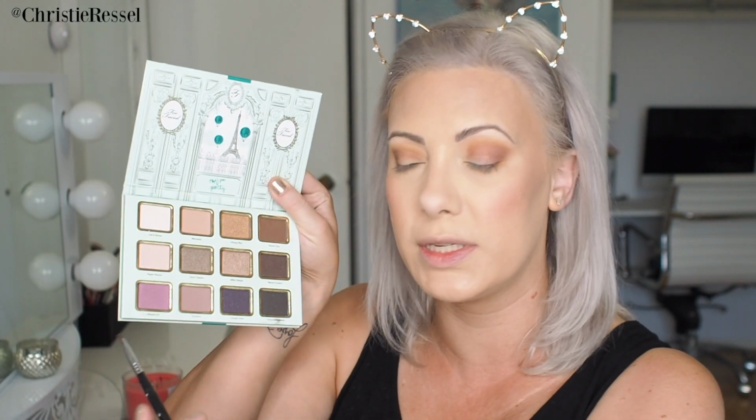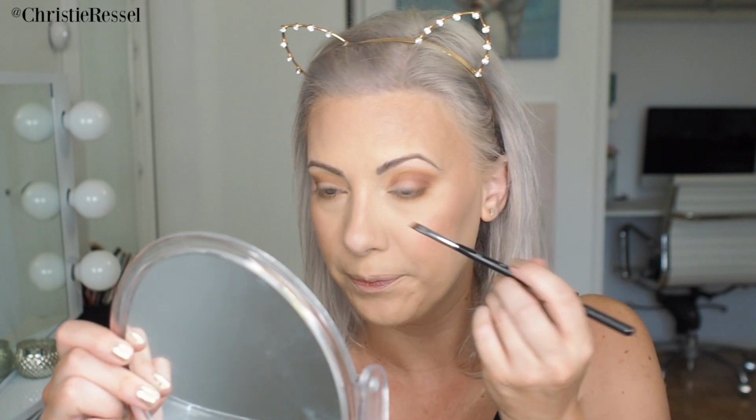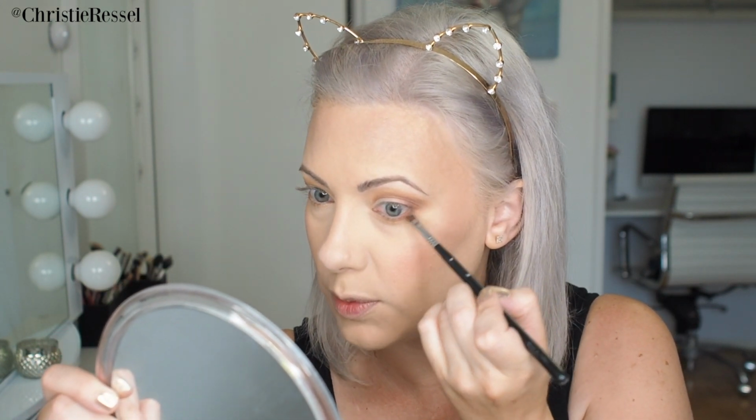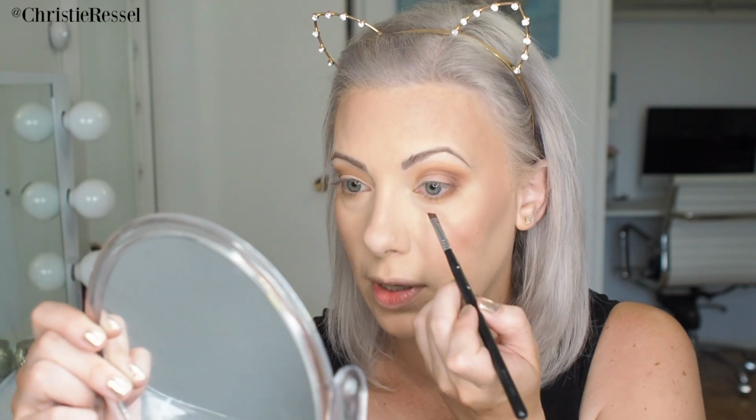I'm going to take a small angled brush, and I'm going to go into the Too Faced palette once more, and I'm going to take Pussycat once more on this small angled brush, and I'm just going to trace the lower lash line of my eye just to pull some of that color down, just so it doesn't look like it's only on the top of my lid.